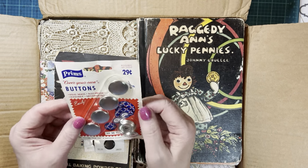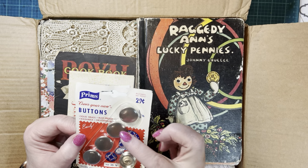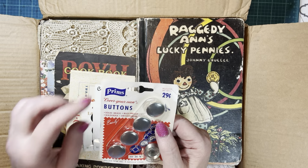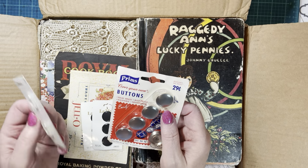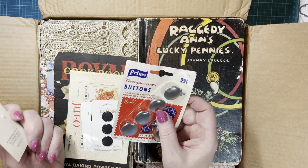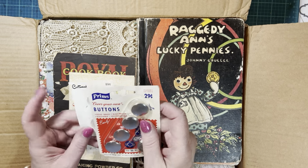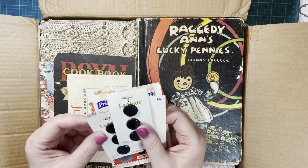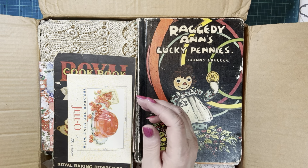But first we have these are the buttons that you would cover with fabric to match your outfit. My mother used to do them when she made clothes. I don't think she ever did them on my clothes, but I think she did them when she made jackets for my dad. And some other buttons here. I saw she recently got a lot of buttons.